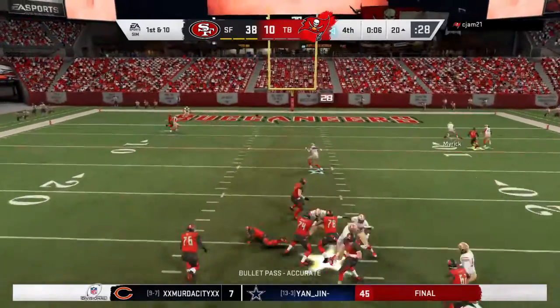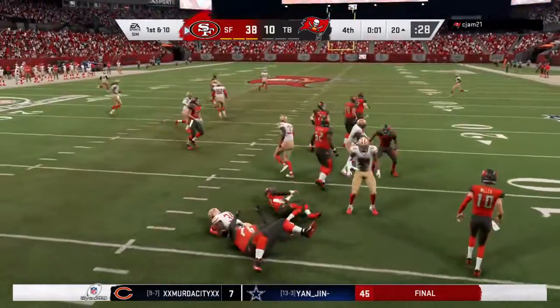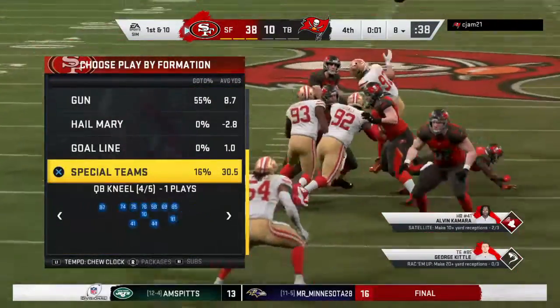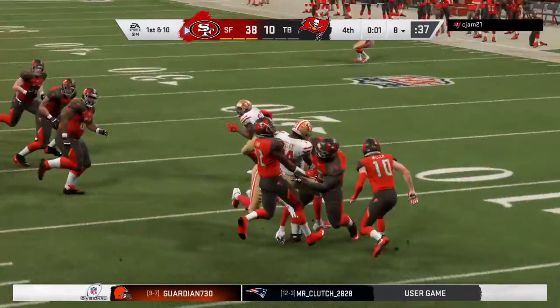Now Rosen. And for a 3rd time tonight, he's intercepted. Able to get there and pick it. And a short return will be stopped inside the 10 at the 8-yard line. His guys take over 1st and 10 at their own 8-yard line.